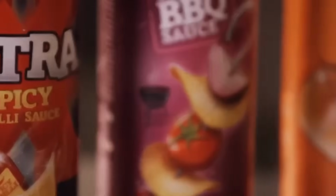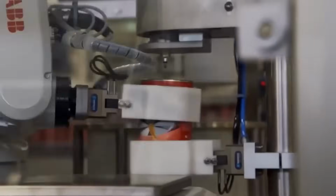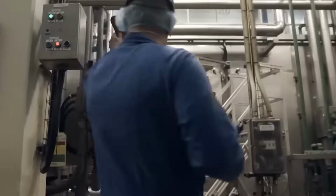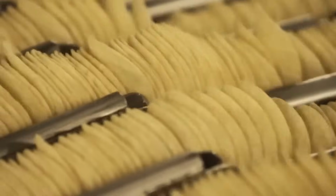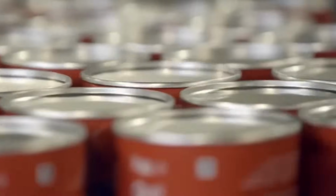However, the packaging process itself is an essential part of what makes Pringles so unique. Unlike traditional potato chips, which are packed into bags that allow for some degree of breakage, Pringles are carefully stacked inside rigid cylindrical cans. This design ensures that they remain intact from the moment they leave the factory to the time they are opened by consumers.